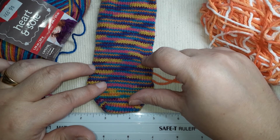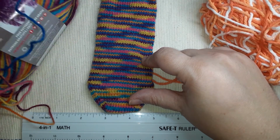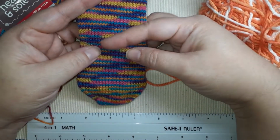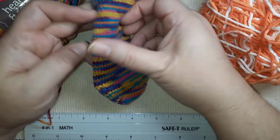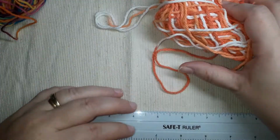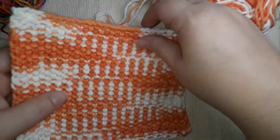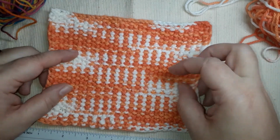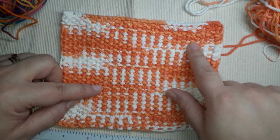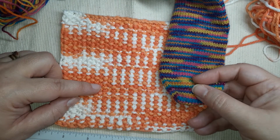If we had knit this flat and a wide object, it wouldn't be so much color pooling as just lots of variegated color, but because it's knit in the round and it's smaller in circumference, we still get a bit of color pooling. With something like this dishcloth yarn with really long color repeats, you really get more pronounced color pooling. So you can see how it color pools differently than this sock yarn, which has a stripy effect.